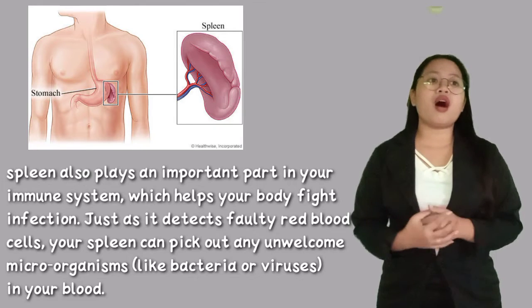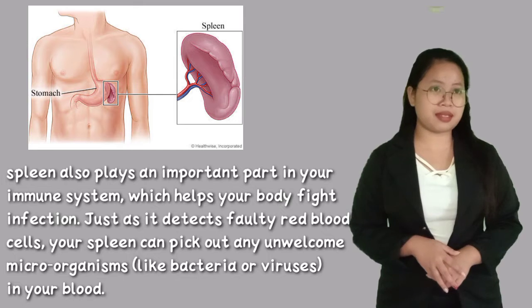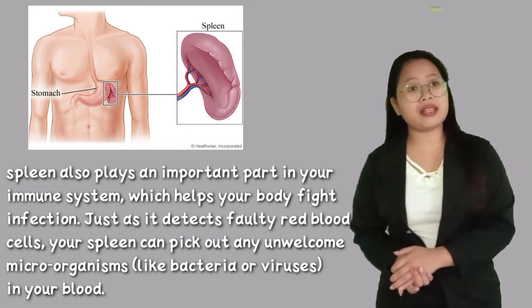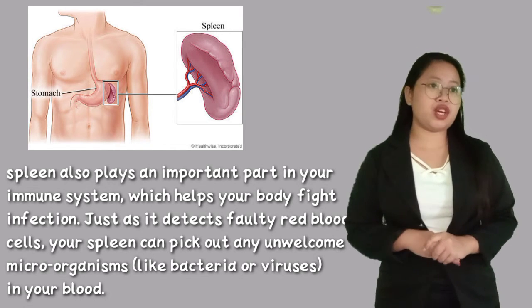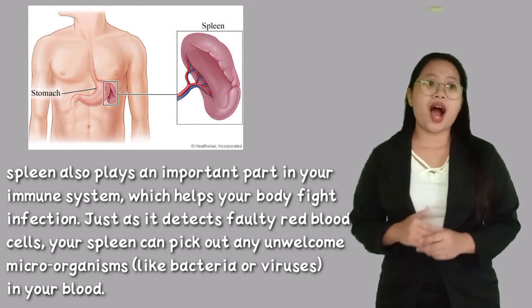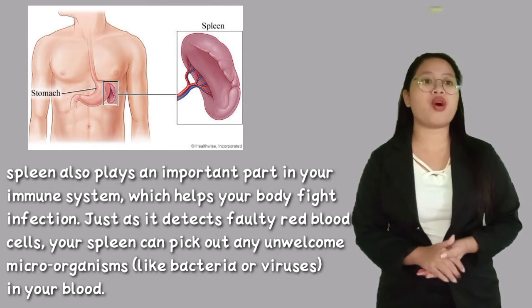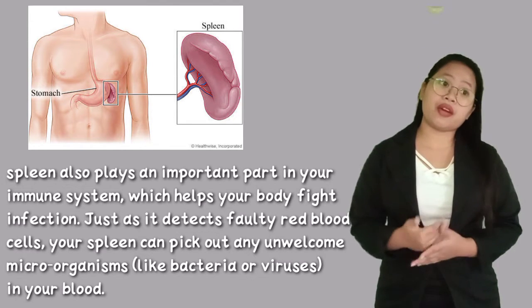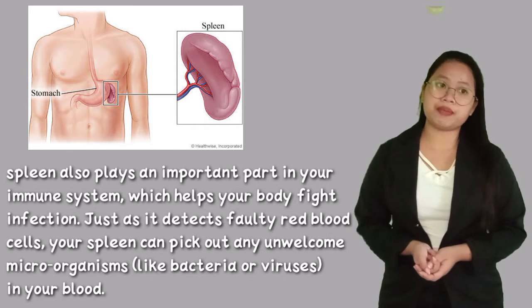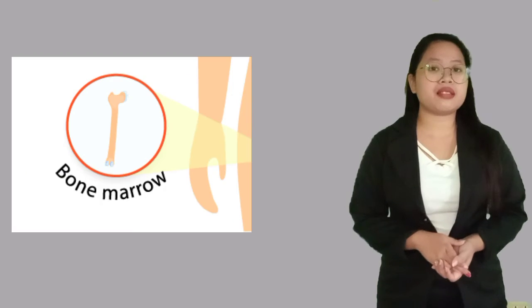The spleen also plays an important role in our immune system, which helps our body fight infection. Just as it detects faulty red blood cells, our spleen can pick out any unwelcome microorganisms like bacteria or viruses in our blood. The sixth part of our immune system is the bone marrow.